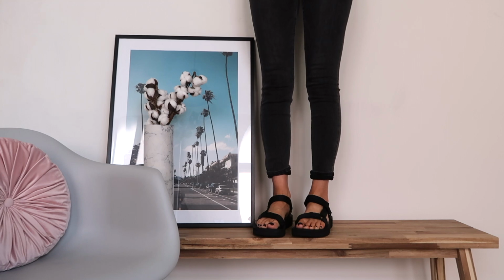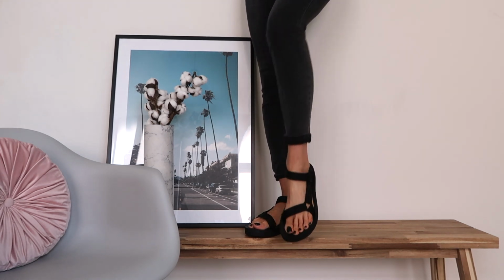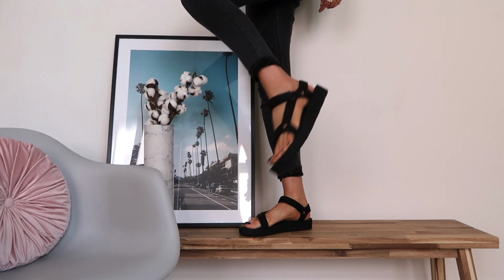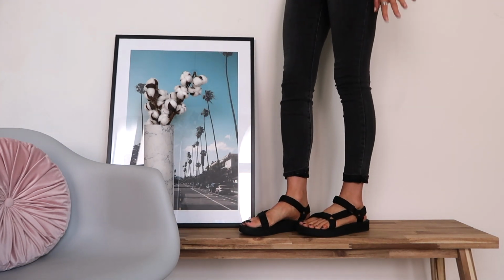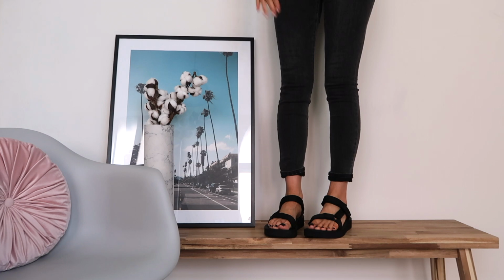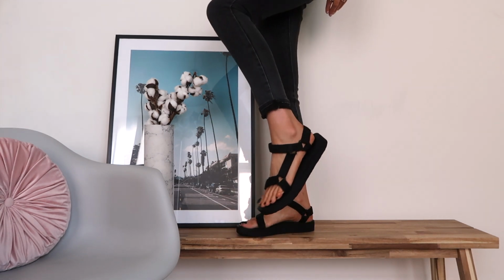So these are the Teva sporty sandal style shoes. I think these are great. Honestly, if I hadn't bought the Chanel ones, then I maybe would keep these. But since ordering these, I bought the Chanel ones, and I do prefer my Chanels, I have to say. But these are £50, and I think they're an amazing dupe for the Chanel, or even closer, such a great dupe for the Prada shoes.